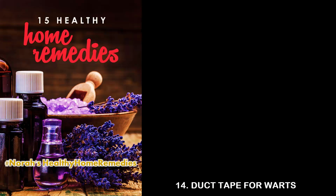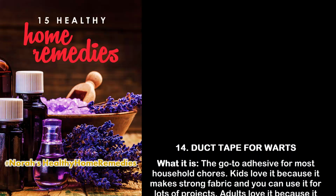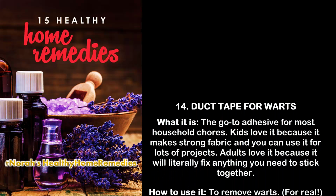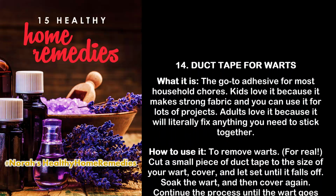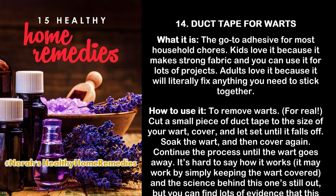14. Duct tape for warts. What it is: the go-to adhesive for most household chores. Kids love it because it makes strong fabric and you can use it for lots of projects. Adults love it because it will literally fix anything you need to stick together. How to use it: to remove warts.